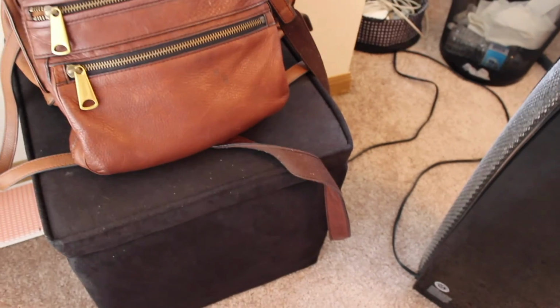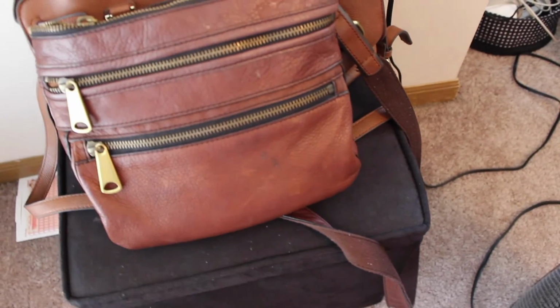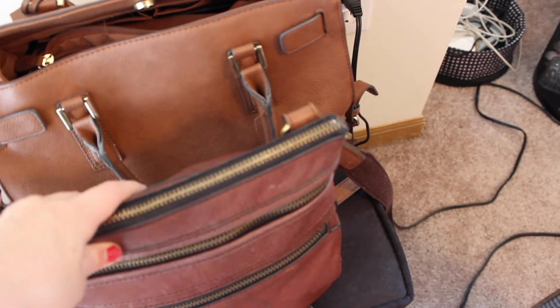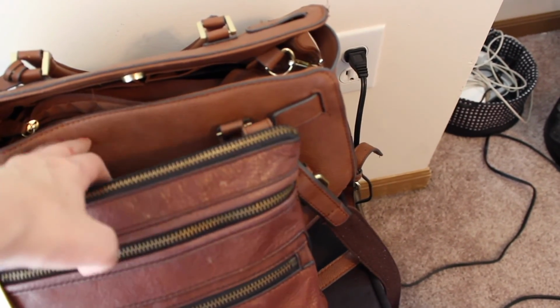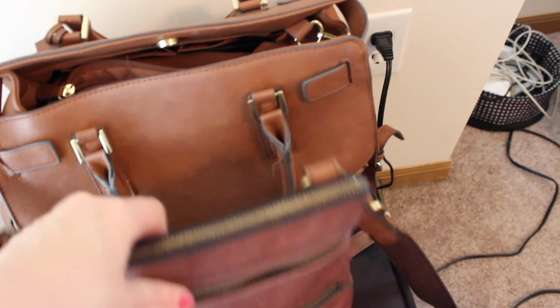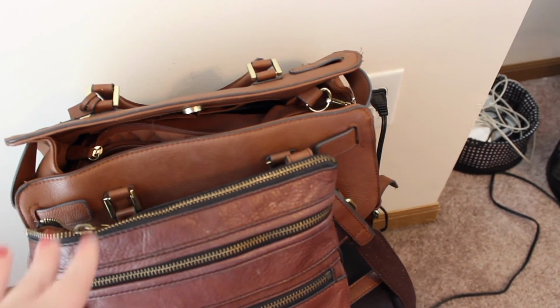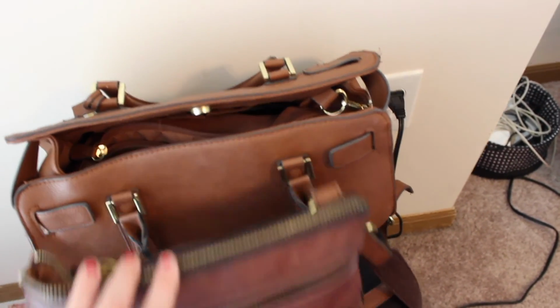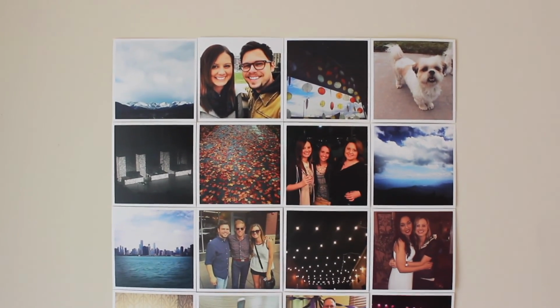Right here, this is what you see right when you walk into my room straight ahead. It is my black cube from Target. On top of that is my crossbody that my boyfriend got me for Christmas, and it is a Fossil. And then this is my work bag from Target that I did a what's in my bag. It's actually too big, so I am probably going to get a different work bag. So up here is a really special place in my room.